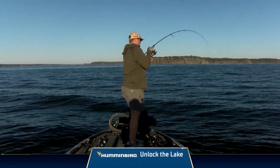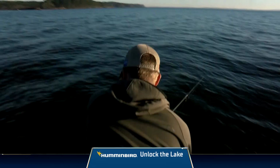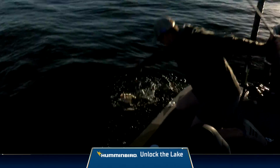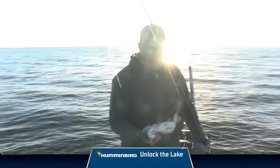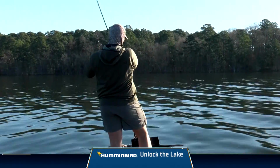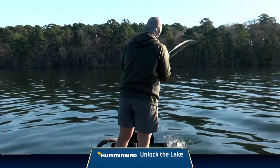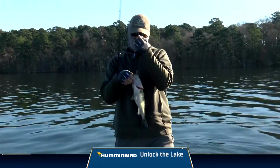Yeah, exactly. And really looking at your Humminbird Unlock the Lake, the main thing was late on day number one, Patrick Walters got in the Housen area with a lot of your other leaders. And what makes that area special, number one, is very, very diverse. A lot of hydrilla, a lot of eelgrass. Not that all the population was focusing on that.